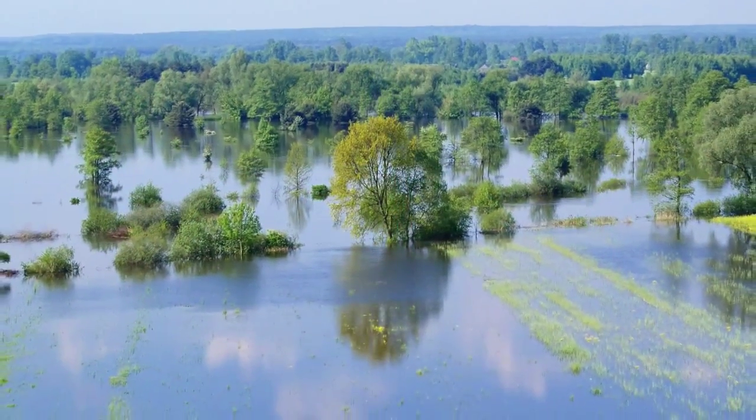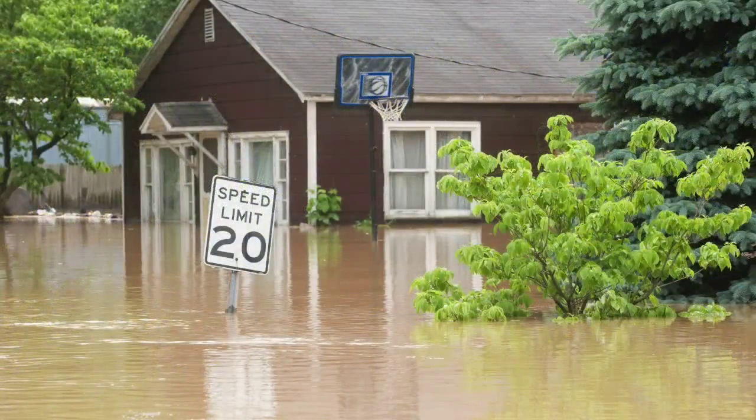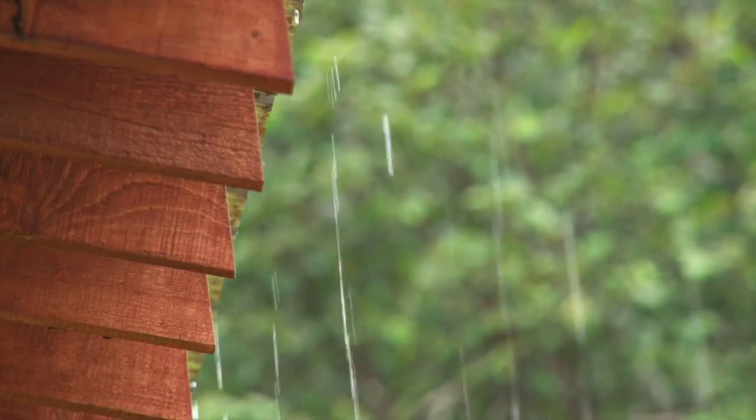A floodplain is an area of low-lying ground near a river or a stream which floods when the water level reaches flood stage, usually a result of heavy or continuous rainfall. If you live in a floodplain, most lenders require that you have flood insurance.